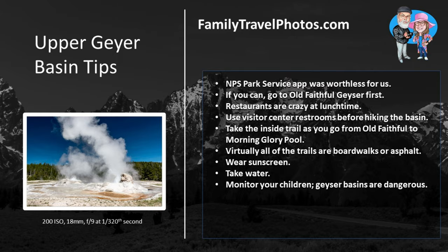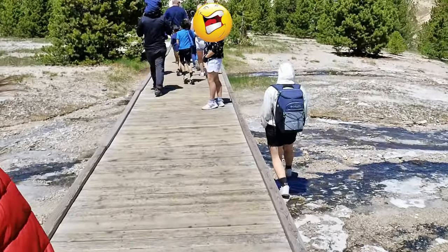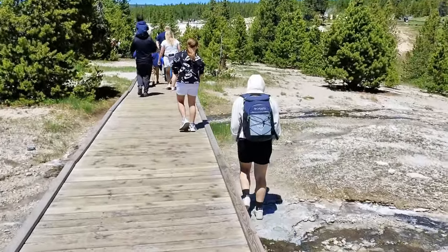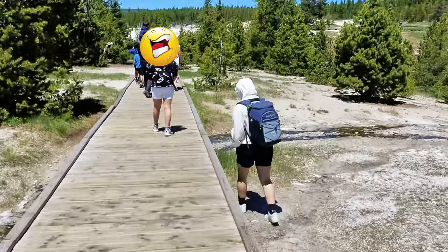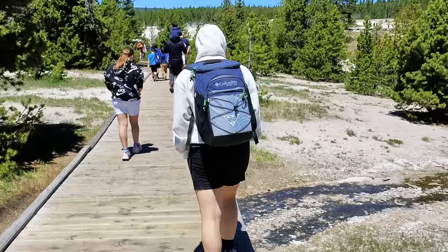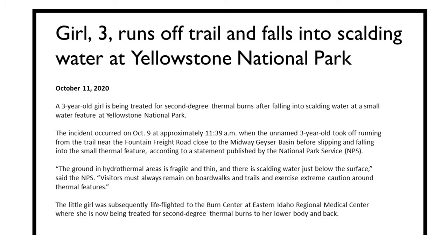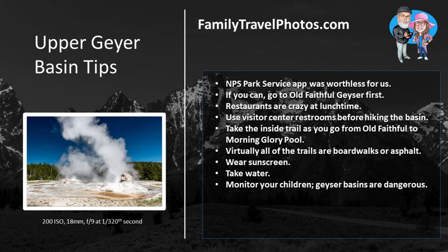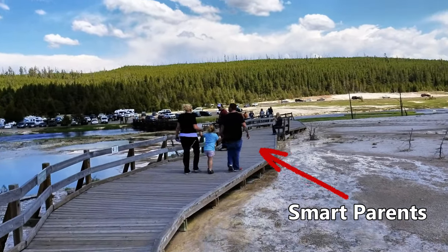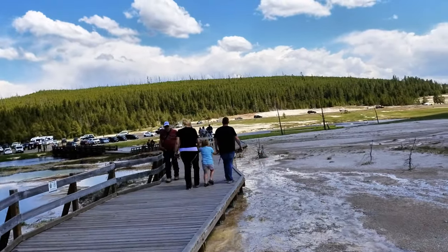Parents, please monitor your children. We saw so many kids running on the boardwalk or, in the case of this brat, walking off the boardwalk intentionally. You're supposed to stay on the boardwalk. People just don't understand how dangerous it can be to step off the boardwalks, and doing this is harmful to the fragile basin environment as well. And frankly, I shouldn't have to be the one to tell somebody else's kid to follow the rules. If you take kids to the geyser basins, bring the responsibility to keep them safe along with you.